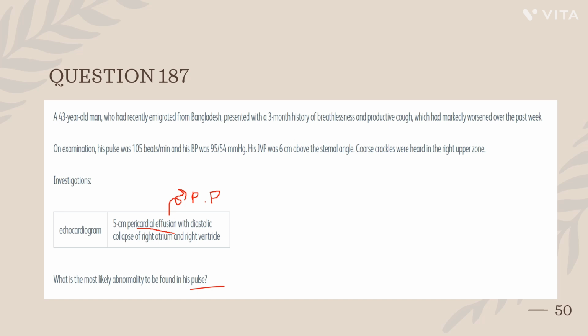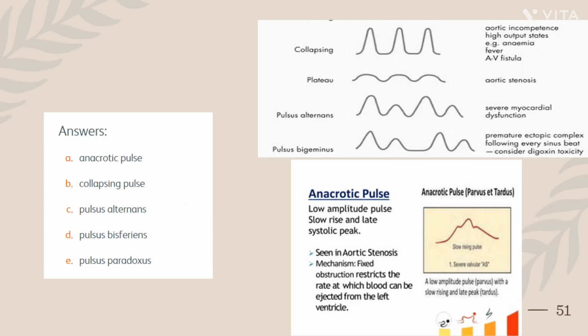With pericardial effusion, there is a major reduction in diastolic volume. So this fall is exaggerated. So there is a fall in systolic blood pressure of more than 10 mmHg. That is what is called pulsus paradoxus. It is not paradoxical, actually it is an exaggeration of the normal response seen with pericardial effusion or also seen in severe asthma and cardiac tamponade, etc. So we'll see what are the other options. Here the answer is pulsus paradoxus.